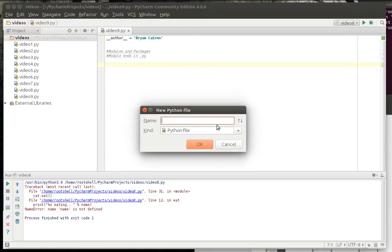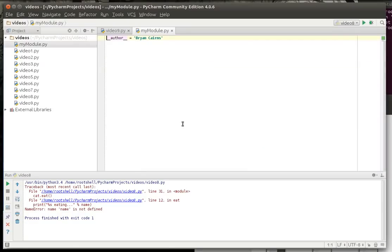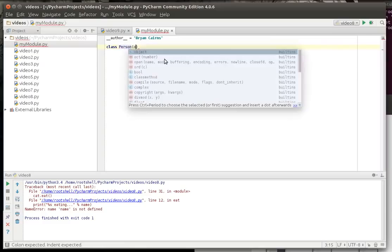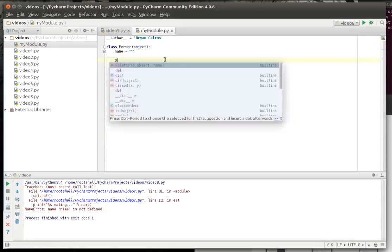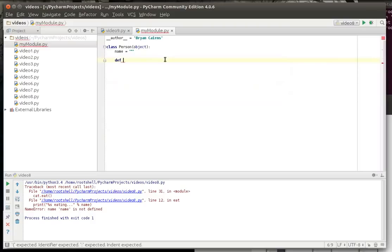Let's call this my module. Why not? And here's my module right here. And we're going to say class. Let's call this person. Here it's off of object. And we're going to make a definition here. Actually, no, we're going to make a variable. Name equal. And then we're going to make a def. Let's call it say hello.